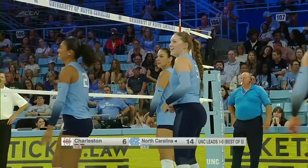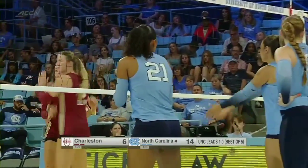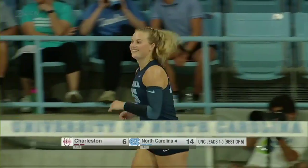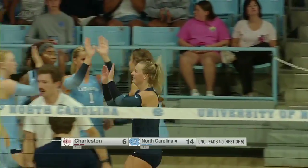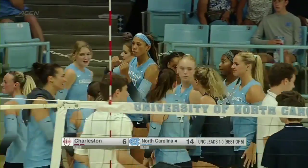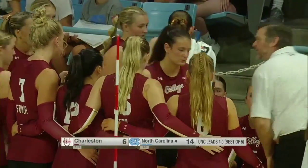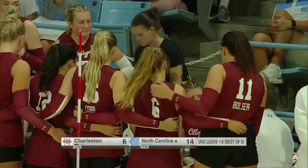Carolina, after so many pin swings, goes down the middle, and freshman Taylor with her 3rd kill. Had 7 in her debut yesterday. College of Charleston going to take themselves their first timeout. Tar Heels in control here in set number 2.